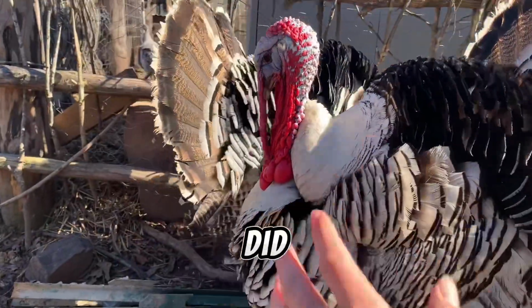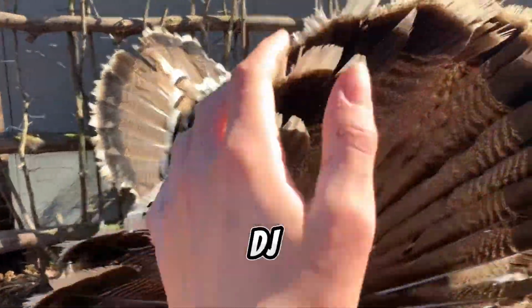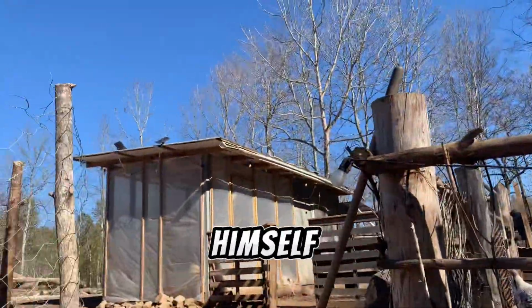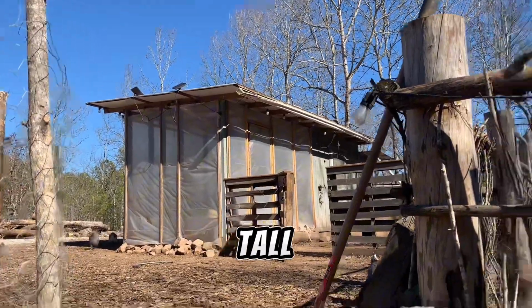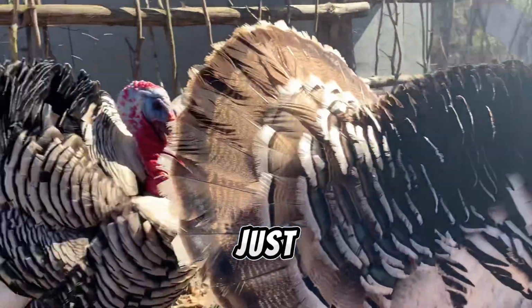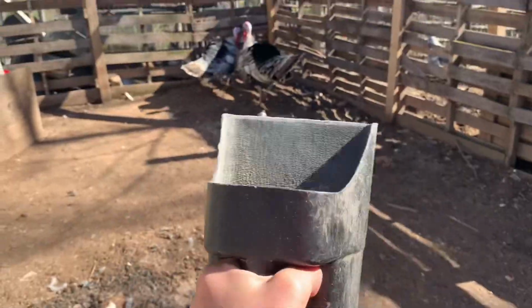And now, DJ did have a dad. His dad's name was Donald. DJ is short for Donald Jr., and Donald died because he starved himself out, basically, up there. It's not as tall as it looks, but the chicken coop's about 10 feet tall. We tried our all to get him up there. Then he got down and just kind of starved himself. But, yeah, let's give him some treats.